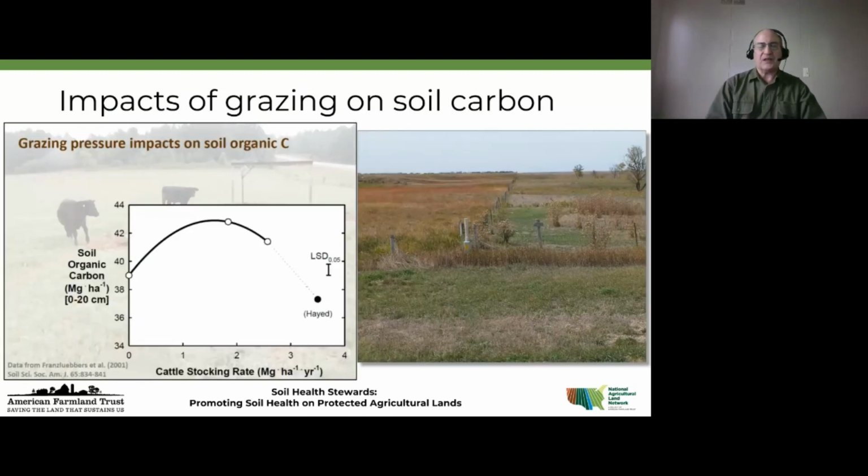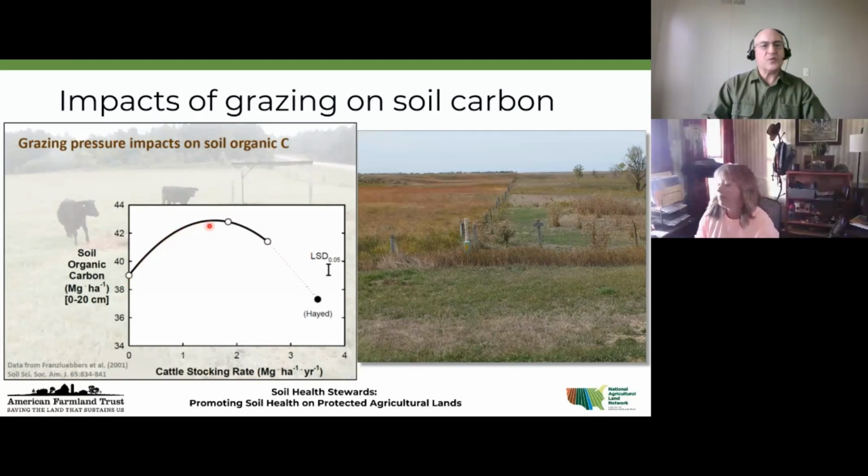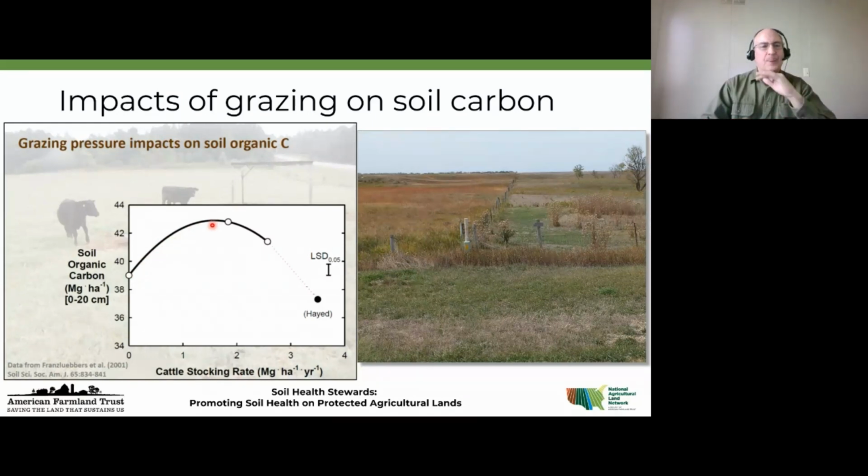Here's another principle to keep in mind, and this relates a little bit to your comment, Amy. Take a look at this graph. You could spend all day just talking about this graph, but on the bottom is the cattle stocking rate, from 0 and increasing, or you could say the herbage or forage removal rate. This is the amount of soil organic carbon that's being added to the soil, increasing this way. At 0, the level is about 39. As you increase stocking rate, the level of soil organic carbon added increases, up to a point. But when you keep increasing the stocking rate higher and higher, you start diminishing the amount of soil carbon that's added to the soil.